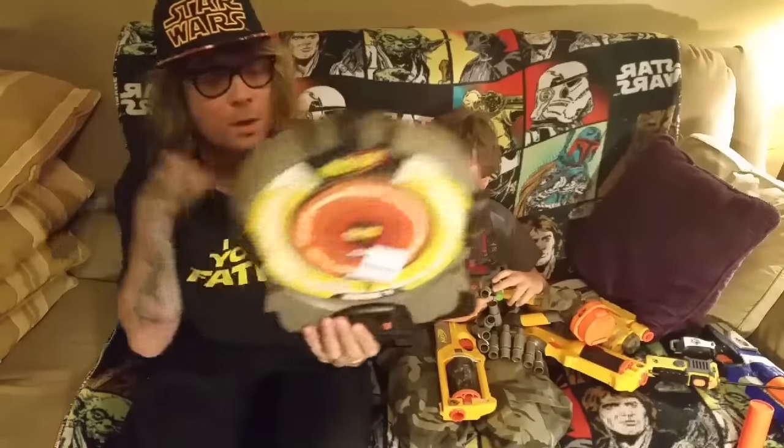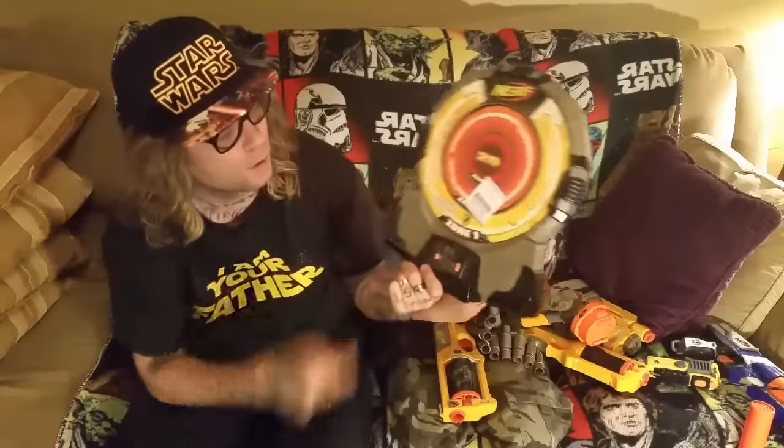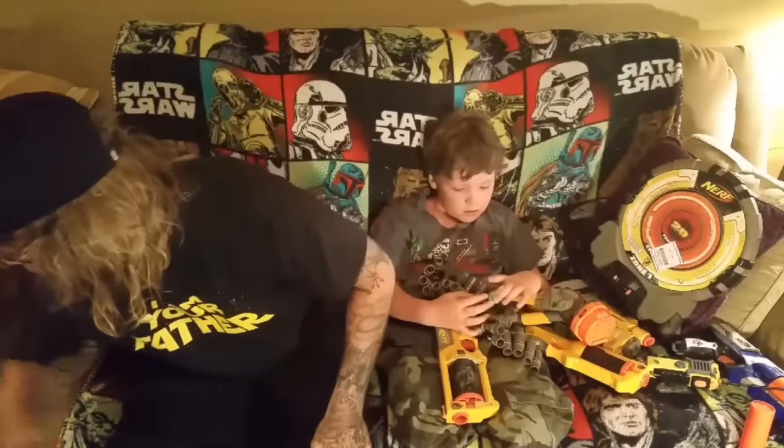Oh, it doesn't look like it's working. It has batteries in it, so either the battery's dead or this is broken, but I got another tech target, and I paid 99 cents for that one. So, super sweet, that'll go in the butt range.